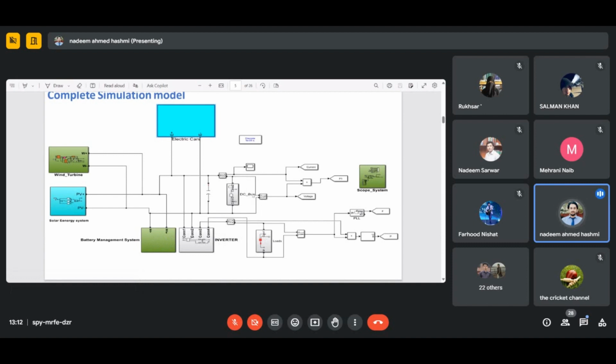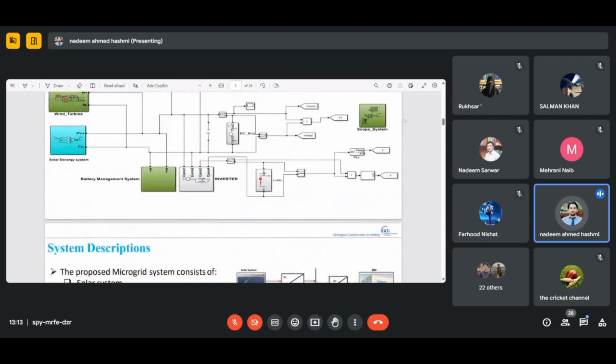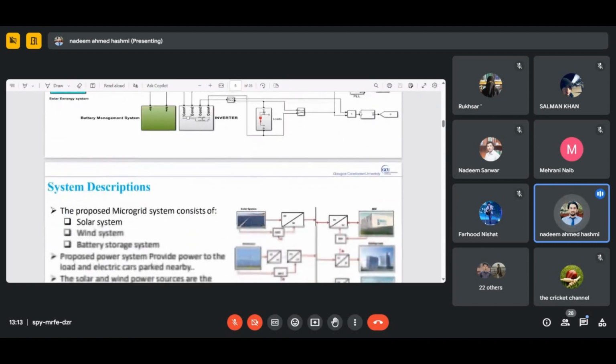This one is the DC batteries. The DC bus is used to operate the DC load directly. And then these are the electric cars used for charging and discharging. And these are some scopes that we use to take the required measurements.